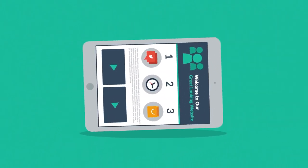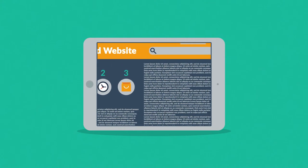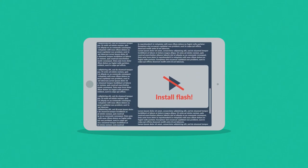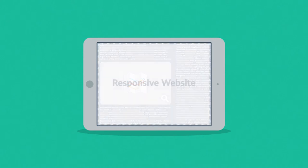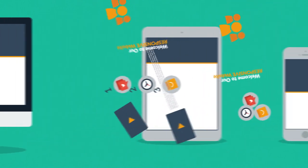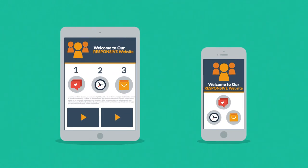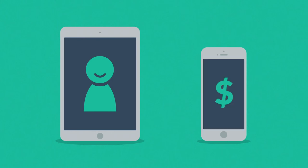Because the problem of many current websites is that the user experience on mobile devices is, well, how do I put it? Terrible. And that's a mission for responsive design. Responsive websites respond to the screen size of the device you're viewing it on. So instead of creating different websites for different devices, your responsive website rearranges the elements to fit any screen. So you'll get more happy visitors, which also leads to more happy customers.